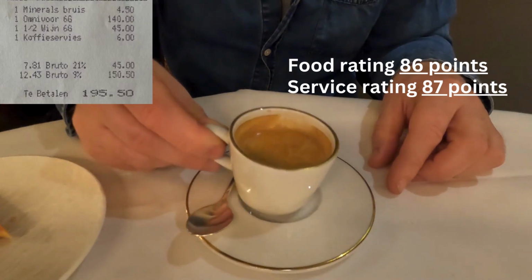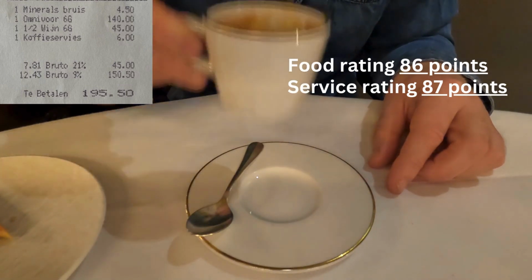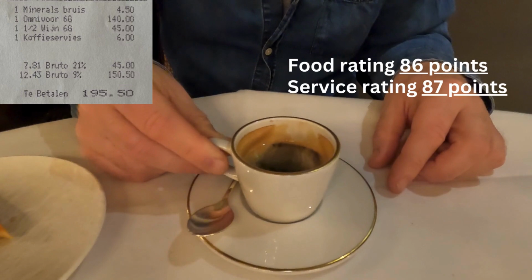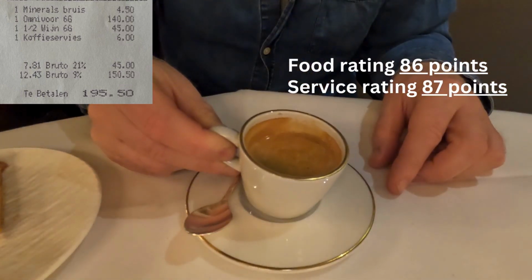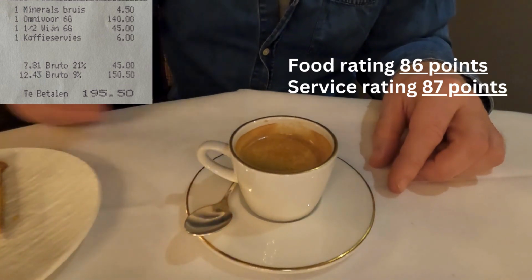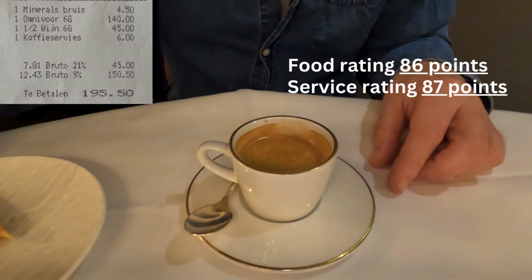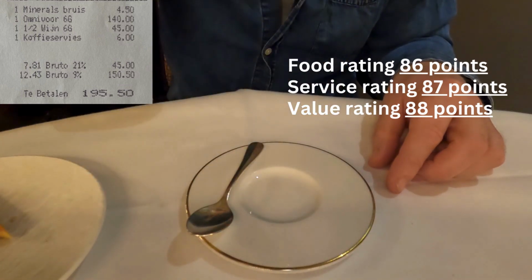Now, if you look at the bill that's coming up here to the left, the total value was 195.5 euros, and I actually had half a wine package with that. And yes, you can ask to have a half wine package if you don't want full glasses served. Normally, the restaurant will have no problem offering you that. And all of this together, with the coffee and the water throughout the meal, 195 euros is a pretty decent price for that.